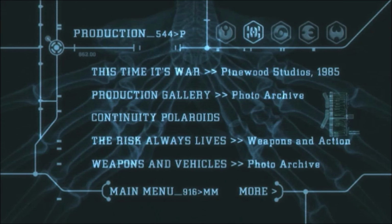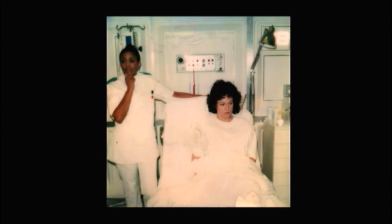There's also a gallery of continuity Polaroids. These are always fun, not just serving their purpose for preserving continuity, but also capturing some fun moments on set.